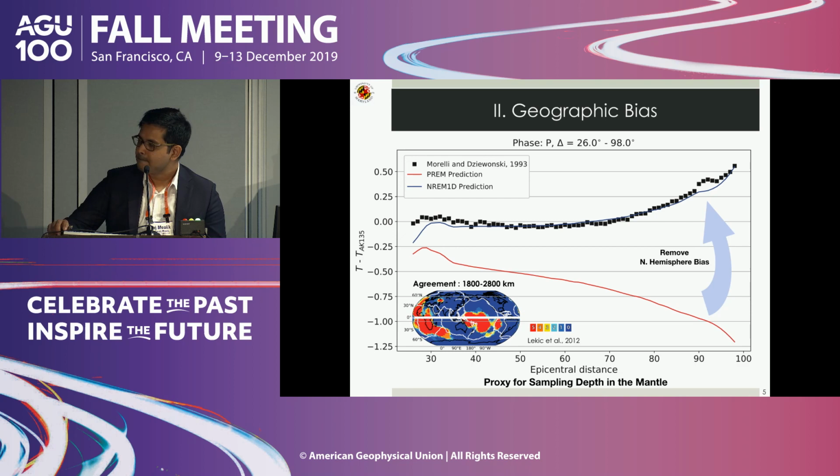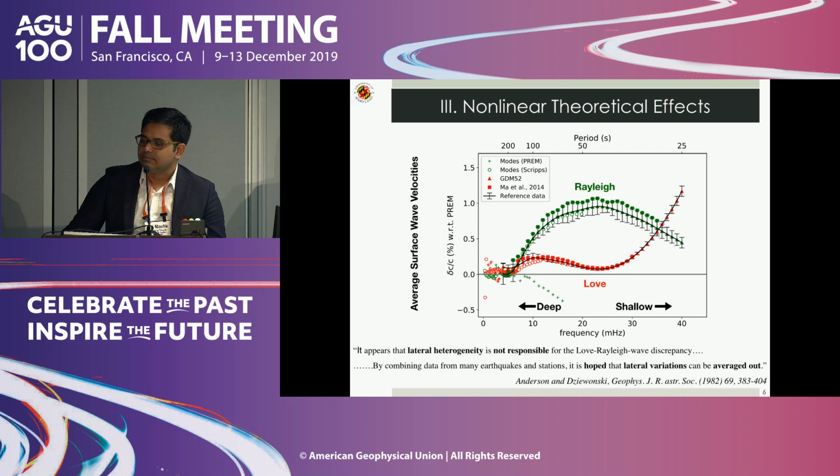The third reason for combining heterogeneity and radial models is slightly more theoretical. This is average surface wave phase velocities as a function of frequency. This is, again, a proxy for depth. And you can notice this discrepancy in velocities from two different studies, from Ekstrom at Lamont and Scripps. They both agree on the values. And this Love-Rayleigh discrepancy has traditionally been attributed purely to radial anisotropy. In fact, it is often assumed that there is no contribution of lateral heterogeneity to this data.